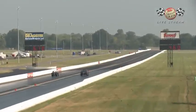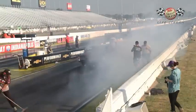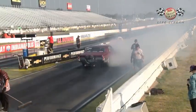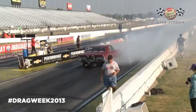Here comes the Triumph big top end charge. He goes 932 at 150. 932 at 150 in the Triumph. I figured it was in the other lane. I was too busy paying attention to the Triumph. The Mustang made a solid run down the Summit lane.